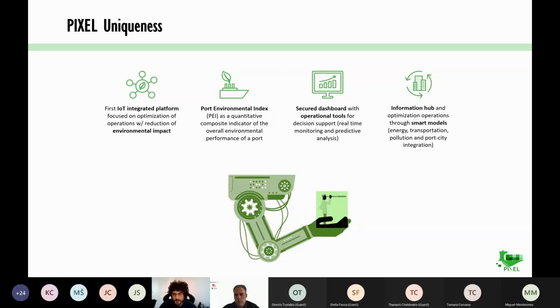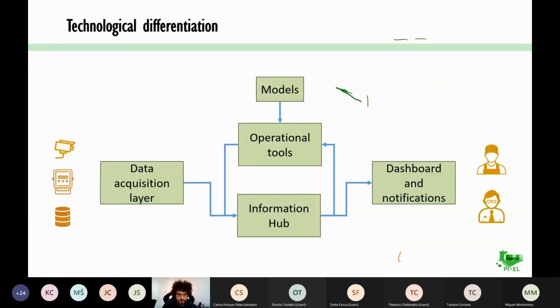We represent all this data in a secure dashboard with operational tools, and this is very related to the integrated platform proposal. And then we have the information hub, capable of also storing the results of smart models.